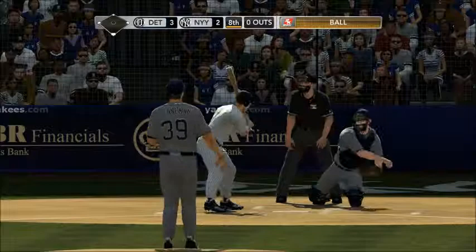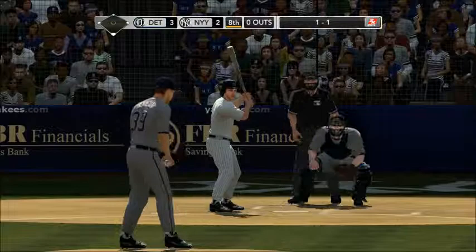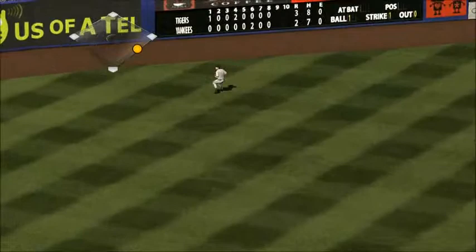Oh, and he lays off the fastball. Good pitch, 1-1. A great movement on that two-seam fastball, trying to start it on the corner, running it off the plate. The hitter just laid off. There's a swing and a drive deep to left field. He has to back up for it. Comes away with the out.